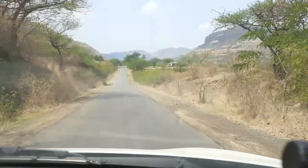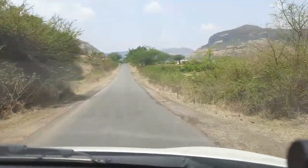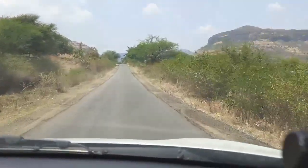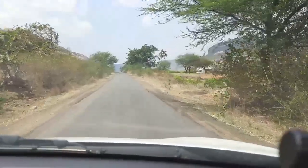Today I am going to visit Kukadeshwar temple. This temple is situated in Junnar taluka of Pune district, Maharashtra. You can easily come from Pune and Mumbai to visit this temple.